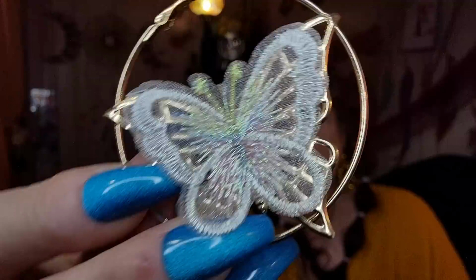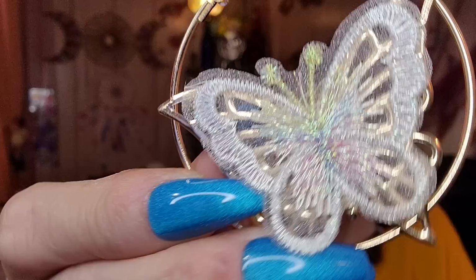Okay, this is a pair of earrings. I thought these were adorable. $1.19. And if you like butterflies, you're going to love these earrings. They are hoops, and they have these iridescent butterflies. Look at those. That's a good size earring too. See that? Those are gorgeous. I don't think I ordered too many earrings, so that was a good deal for those. $1.19. I love these.